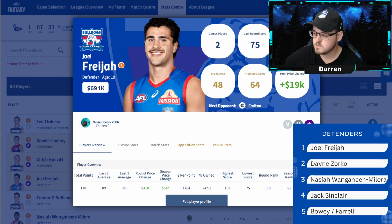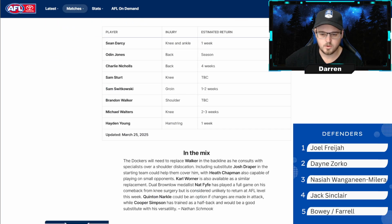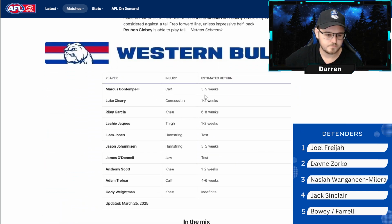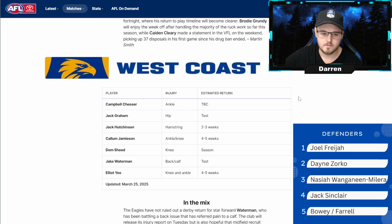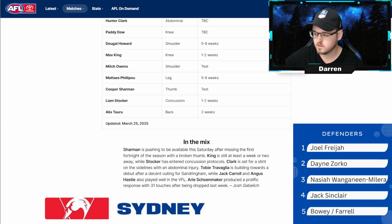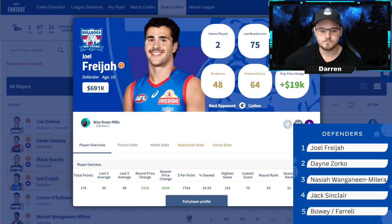He's got a role change, which is really nice. And from what I've heard, the Western Bulldogs aren't likely to have anyone back for a little while longer. Bontempelli's still 3 to 5 weeks, and the likes of Taylor Adams had a setback with his calf as well. So still a 3 to 4 week stretch of Frazier in the middle, which is really nice. He can put up some decent scores there for us. So I think he's there at number 1.